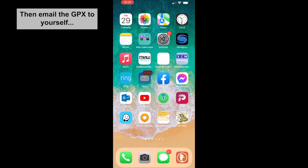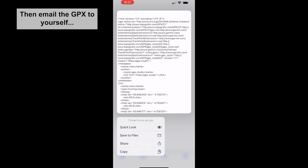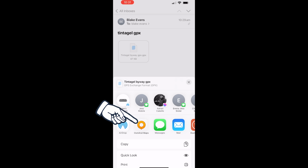Okay, so I've just emailed that file to myself. That's how I find a quick and easy way to do it. And then you can either save it to your files on your phone, or this is how I do it. So I'm on the latest iPhone here, by the way. What I tend to do is hold your finger down on the GPX and then go to share, and then you share it with the application that you're going to be using. And I find that it's this OsmAnd Maps, OsmAnd, whatever the hell it is. I've been using that recently.